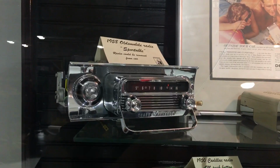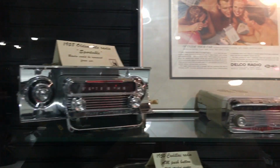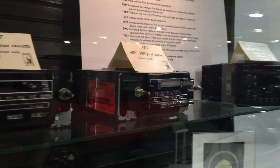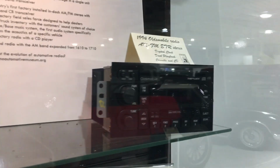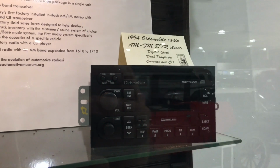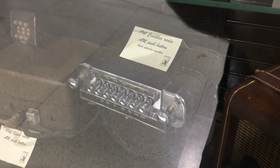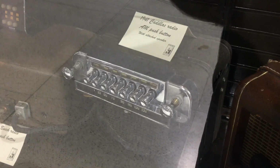This is sort of the evolution of the car radio. That one's starting with 1958. There's some here from the 70s, 1977, 1980, cassette tapes, 1994. CD players became very popular. And this one's from 1941, push button, AM only, not even FM yet.